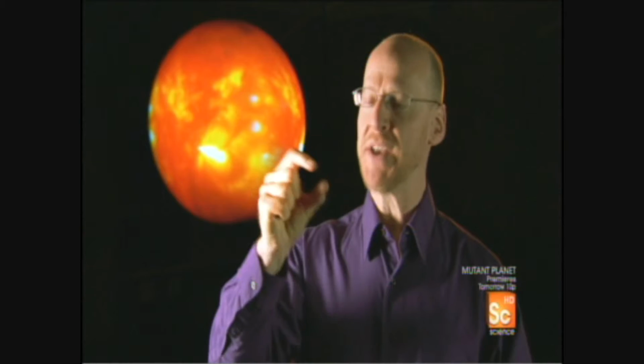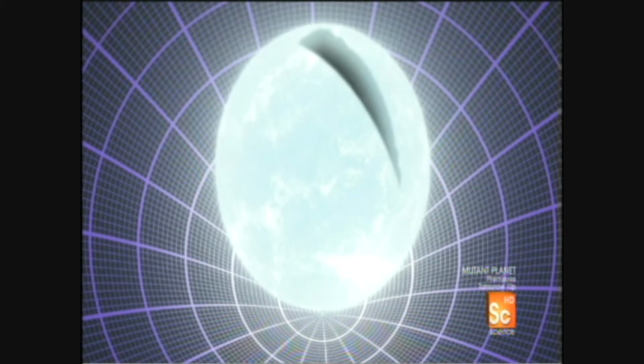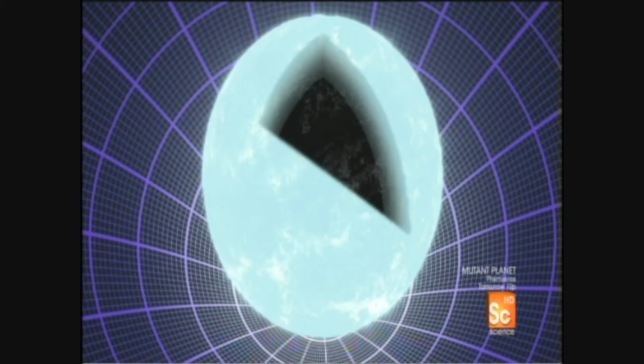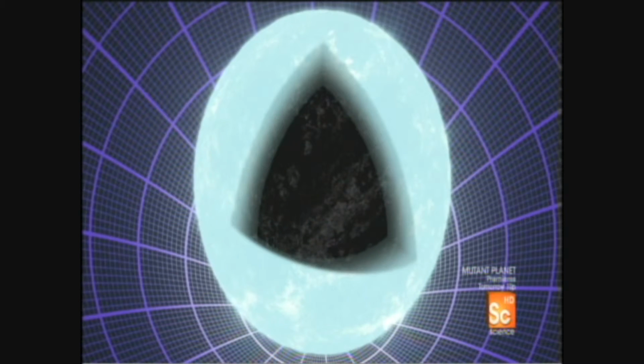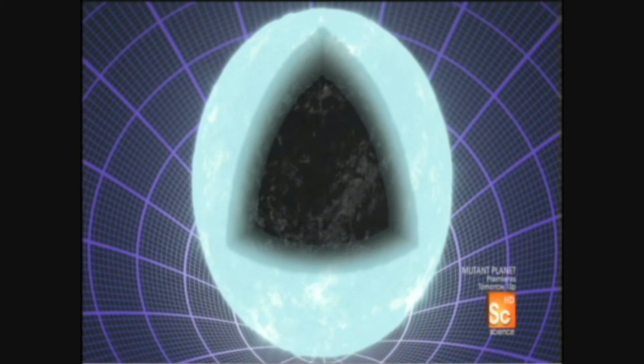A white dwarf is a pretty amazing object. It's incredibly dense. If you could take a sugar cube-sized chunk of white dwarf and put it on the surface of the Earth, it would be so dense it would fall right through the ground. At the heart of a white dwarf, astronomers believe there's a giant crystal of pure carbon. A cosmic diamond, thousands of miles across.